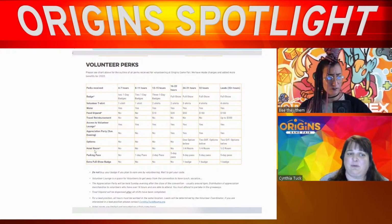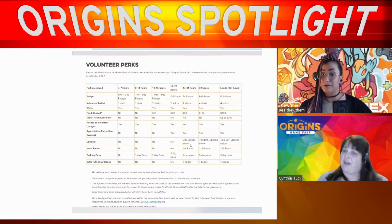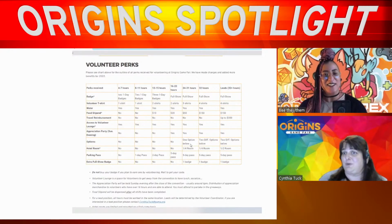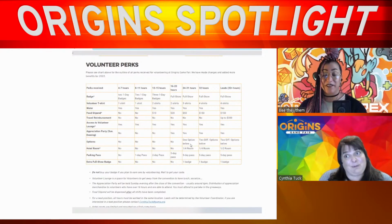Okay. As I talked about, we're going to come down here to the options. As I talked about, 8 hours and above, you start earning parking passes. But at 24 hours, you start earning things like you can choose, do you want a quarter of a hotel room for the convention? Do you want a 5-day parking pass because you live in town and you're going to drive back and forth? Or are you going to take the bus and your spouse wants to come, so you want another badge? You can choose one of those options at 24 to 31 hours. So that's a pretty good option.